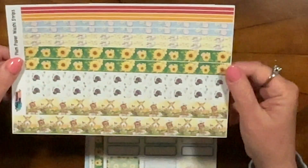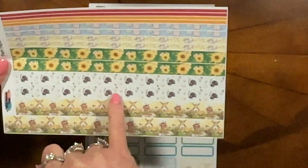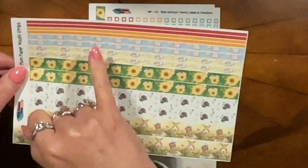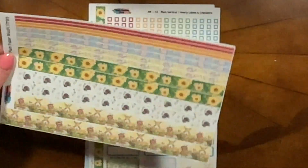And then here are your washi strips. You get this with like the little mother goose wearing a bonnet and the turkey. And you get the sunflowers, the little sleeping cow, the little piggies, and the little windmills and the barnyard. Okay? So that is the kit for the Plum Paper Weekly. So let's look at the add-ons.